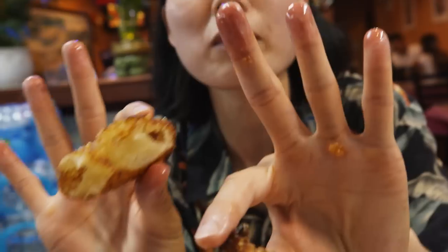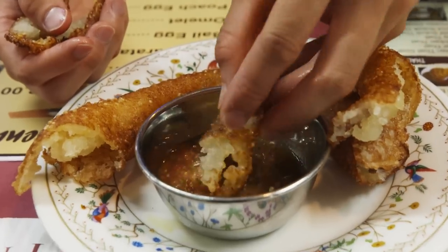I don't think there's sugar in here, but the rice itself is so sweet combined with the oils. It's just seeping through it. Like, look at my fingers. You can taste it. We're gonna go for a dip. You ready?